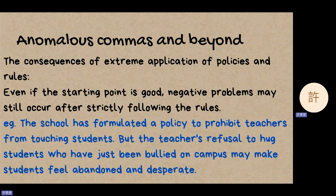And the consequences of extreme application of policies and rules. Even if the starting point is good, negative problems may still occur after strictly following the rules. So for example, the school has formulated a policy to prohibit teachers from touching students, but the teacher's refusal to hug students who have just been bullied on campus may make students feel abandoned and desperate. In this kind of situation, also, the teacher applied the rule too strictly, so it caused more negative problems. So it emphasized again that when we use commas, we don't need to be too strict with the rules.